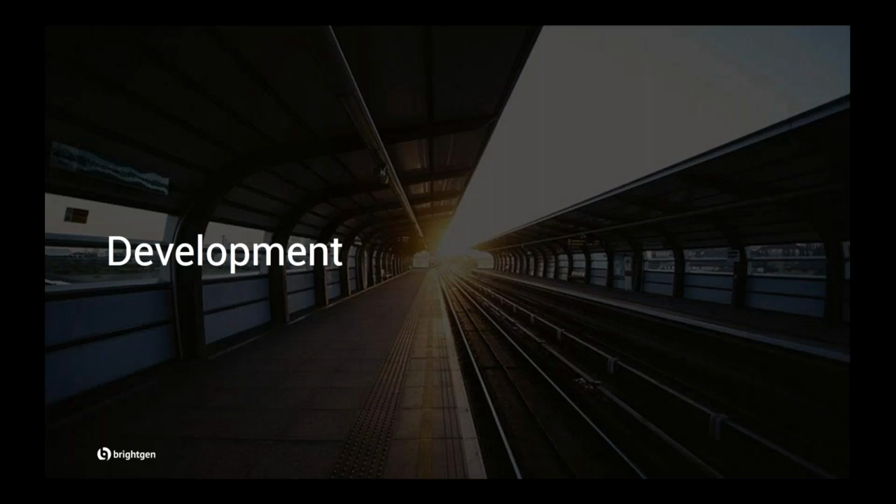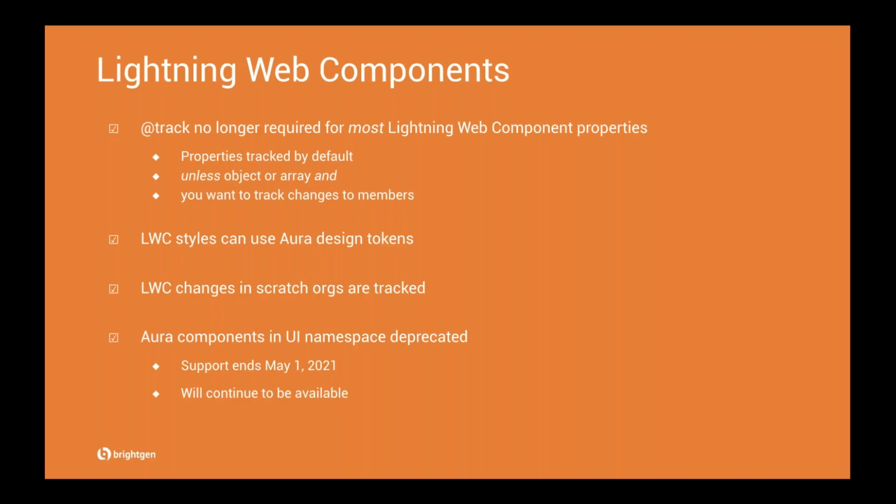So moving on to our final section for generally available features, my favorite as always, development. Lightning Web Components no longer need @track decorators on primitive properties, as these are now all tracked automatically. You still need this if you want to track changes to the contents of an object and array, but aside from that, you don't.